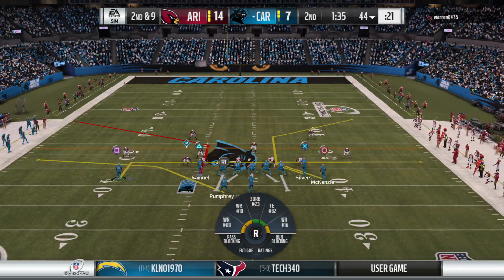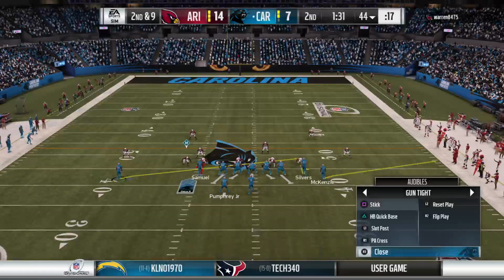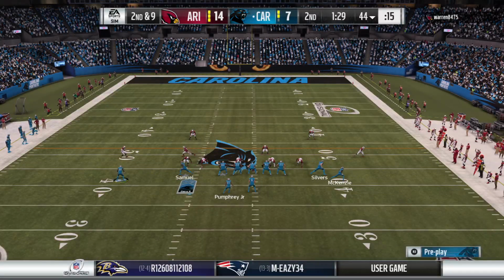Let's make these babies cry all the way back home, yo. Let's make these babies cry all the way back. Leopard! Leopard!